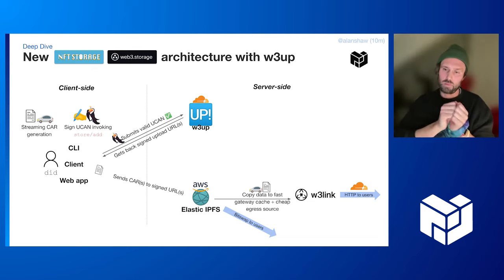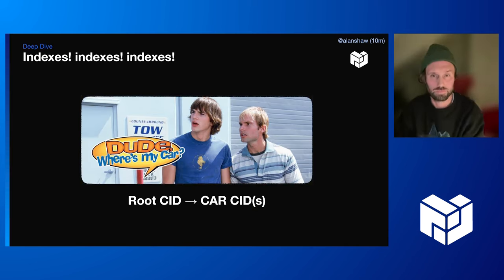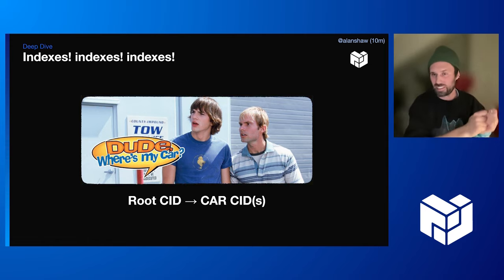It means that our gateway serves IPFS content addressed data directly from car files, which is kind of cool. And in our gateway, we build some awesome indexes. We call one of them Dudeware. The other one is called SatNav. And that allows us to serve the IPFS content addressed data directly from those car files.